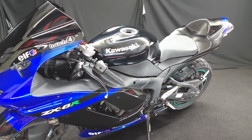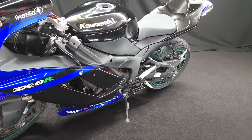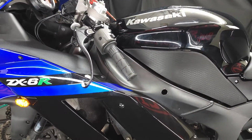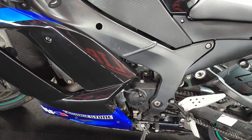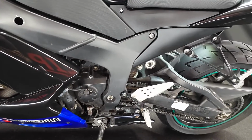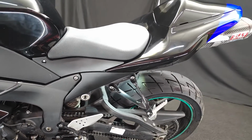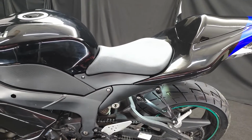Let's take a look at the 2007 Kawasaki ZX600. The 2007 Kawasaki ZX600, also known as the Kawasaki Ninja ZX6R, is a sport motorcycle that exemplifies the brand's commitment to high performance and cutting-edge technology. As a member of the Ninja family, the ZX600 is designed for riders seeking a thrilling and dynamic riding experience.